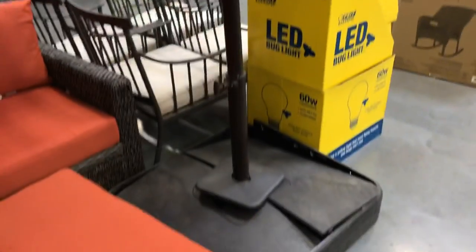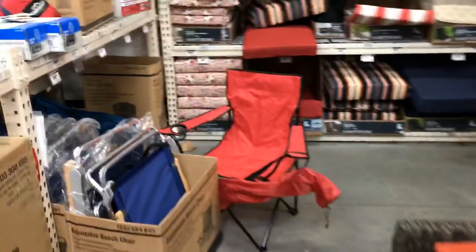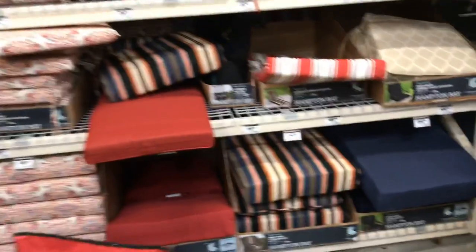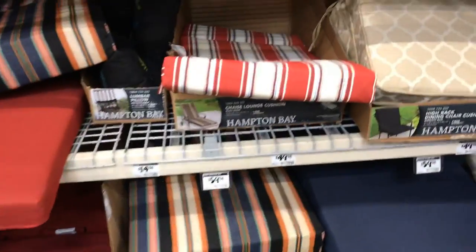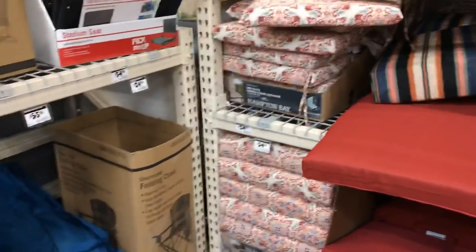And it's solar. If you look close, there are lights on that thing. That's pretty cool. Oversized base here. I'm sure you fill it with sand or water. All right, let's go over here and check out some of the cushions. If you're just looking to spruce your patio setup, come by and pick up some cushions. I got a nice selection. Not bad. It's almost like bed and bath over here, cuz.